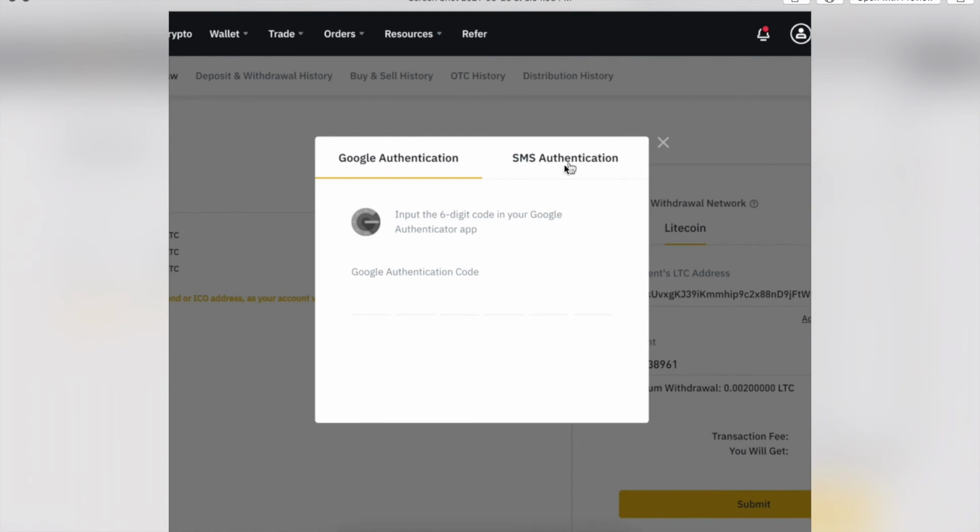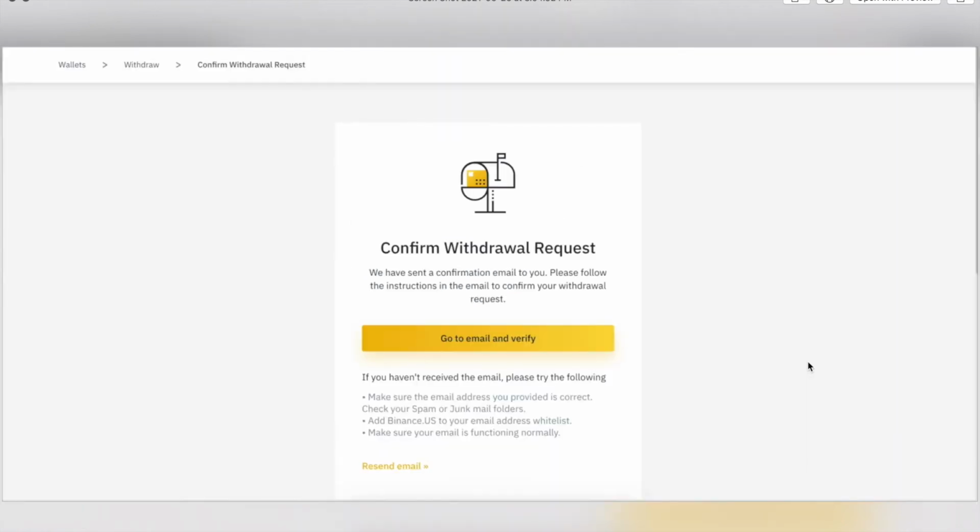If you've registered for the first time, then it's probably easier to go ahead and click on SMS authentication, and then it'll send you a code to your phone that you can then come back here and enter to go ahead and authorize the withdrawal. And once you authorize the withdrawal, you'll likely see this pop up as well that says that you should confirm it using your email. So click on this link here to go to your email and verify the withdrawal request as well. It's just an extra added level of security.